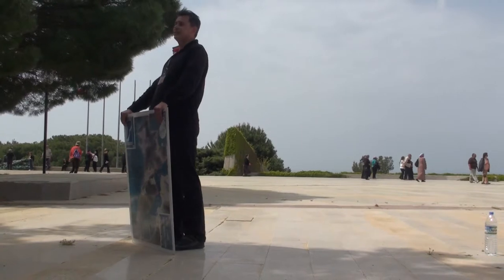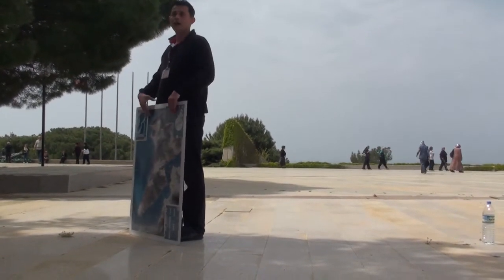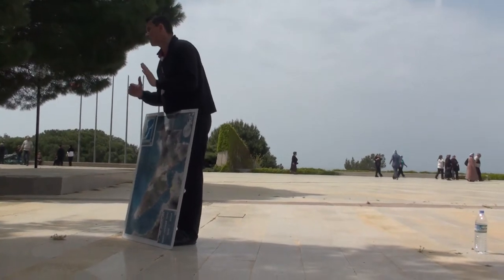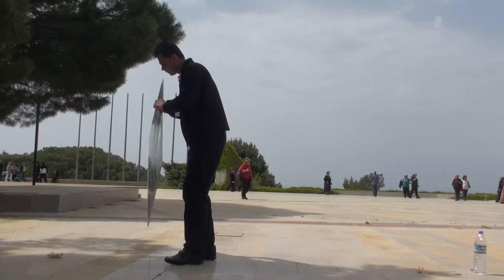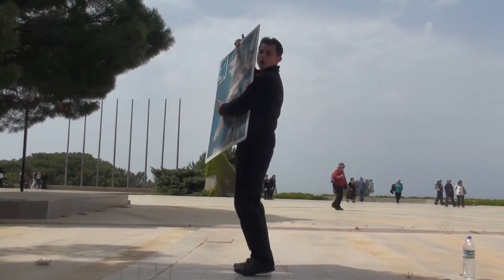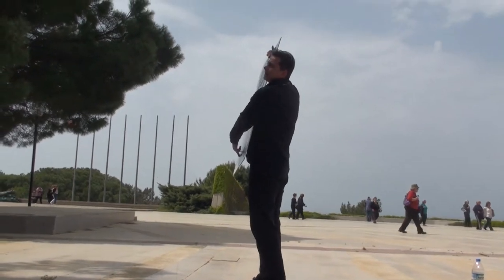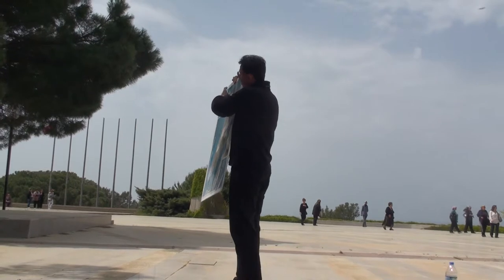Six weeks later, on the morning of the 25th of April, the Allies landed at six different parts of the Gallipoli Peninsula. Five of these landings occurred on the Helles Peninsula. We call this area Tepe Palace. This area behind me, Anzac, and that part is called Suvla Bay.